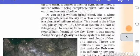Do you see a whitish broad band, like a white glowing path, across the sky on a clear starry night? It is a cluster of millions of stars. If you look at the image, if you notice the night sky, there may be a whitish broad band. It is a group of millions of stars.